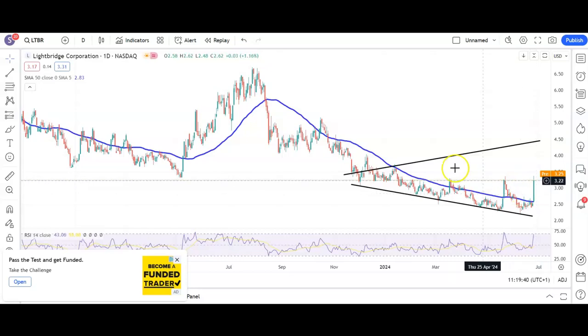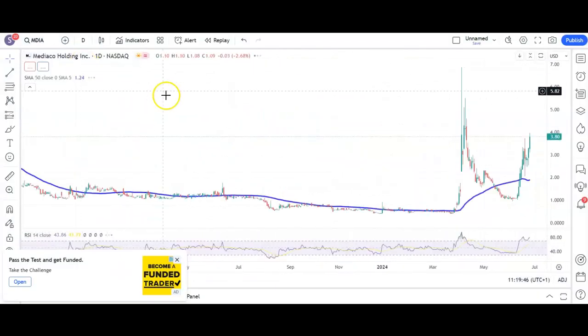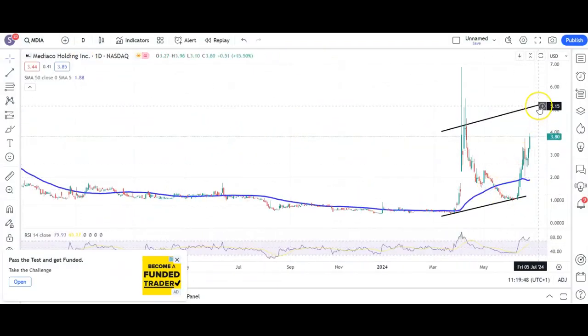Moving along to a stock which is another repeat of a recent call, MediaCo, here pushing nicely towards that rather obscure rising trend channel, $5.15. Looking for that by the end of next month or even sooner, especially while we're above the latest support for the shares around $3.20.